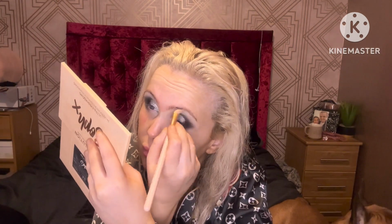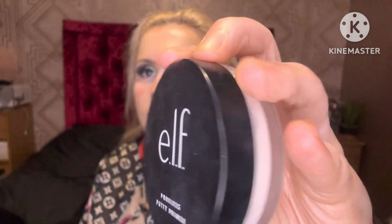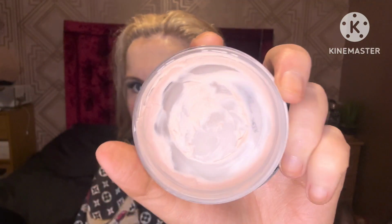I'm mixing the white matte and the light shimmery shade on the brow bones from the Soft palette. I'm using my Makeup Gallery eyeliner, and then I'm taking my e.l.f.